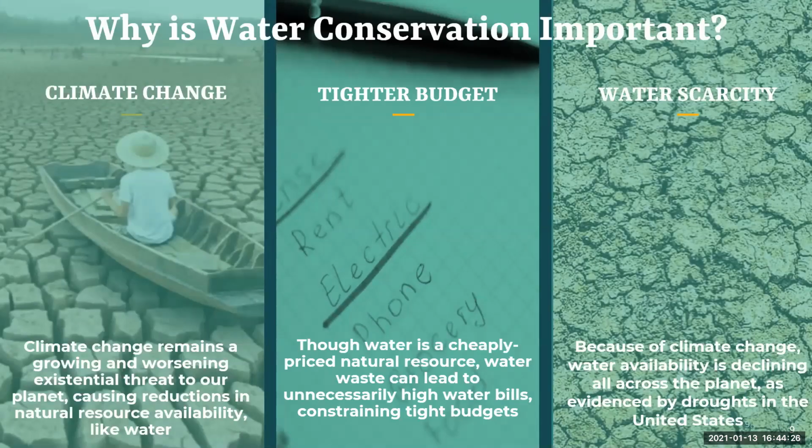So let's start by asking, why is water conservation important? First and foremost, we understand that climate change is a real existential threat that we are still dealing with at this very moment. Climate change remains a growing and worsening threat, and as a result it's causing reductions in the availability of certain natural resources, like water, for example. You don't have to go any further than, say, out west in California, or around Nevada, where they have what's known as Lake Mead.